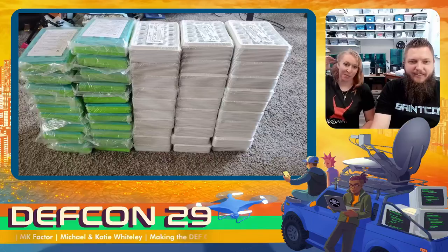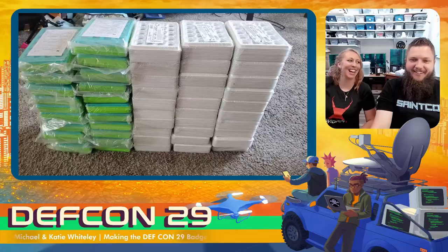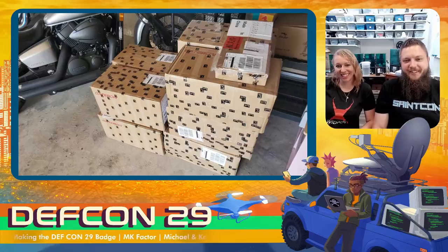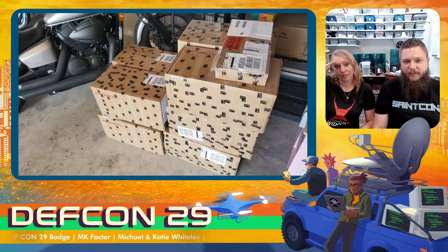This is what 10,000 coin cell batteries looks like. It's kind of beautiful, isn't it? Yeah, the scale of this project is ridiculous. Here's 40,000 key switches. It's just a crazy number. This was before we added on to the quantity. So now we've got 54,000 of these. There are boxes everywhere.